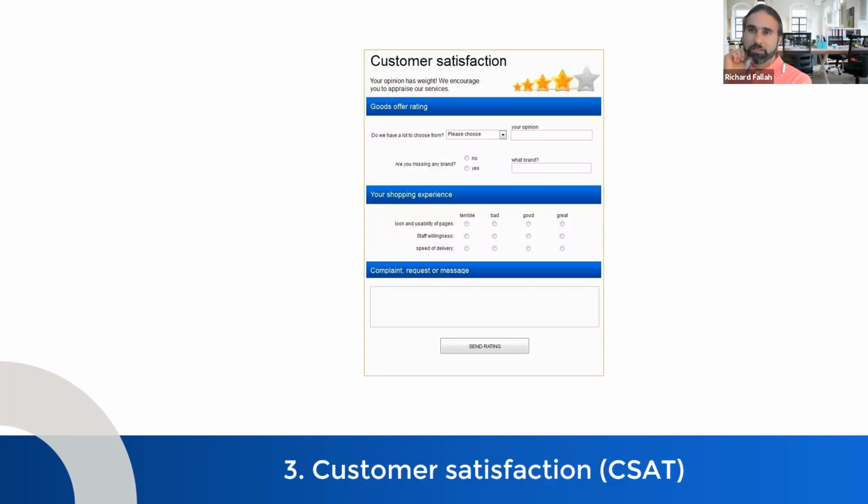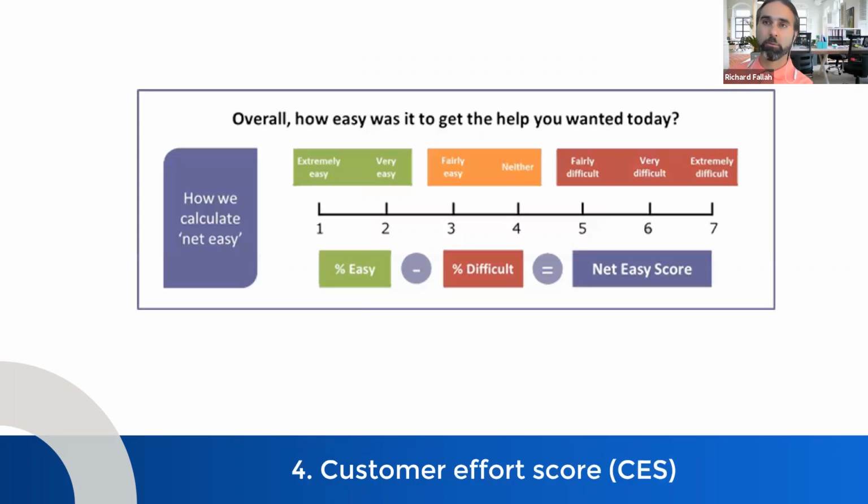There's also customer satisfaction, which is after you've purchased something or you transacted one time, you could gauge the experience. Facebook Marketplace is a great way to do it. They ask you to rate the seller and the buyer, or whatever, the two sides of the process. So customer satisfaction is on the table.